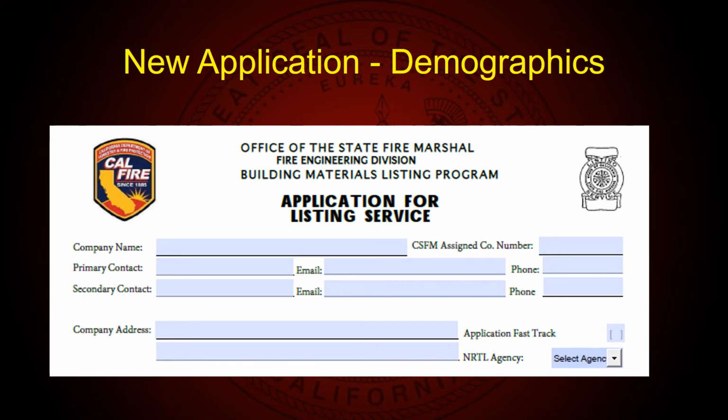Company address, we need to know the address because that's also on the test report. And then the application fast track. If it is a fast track, please check that box and then use the pull down for the NRTL agency. The only three agencies that have actually been approved for fast track are Underwriters Lab, Intertek, and Factory Mutual.